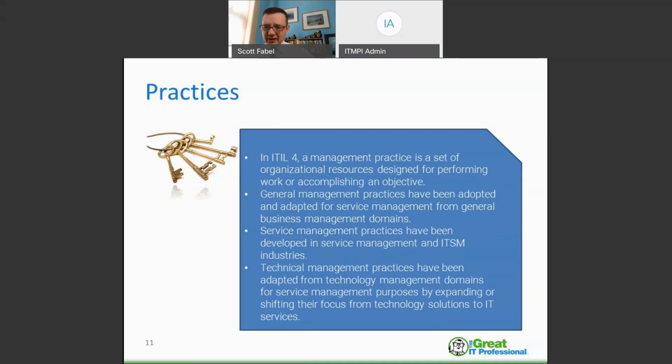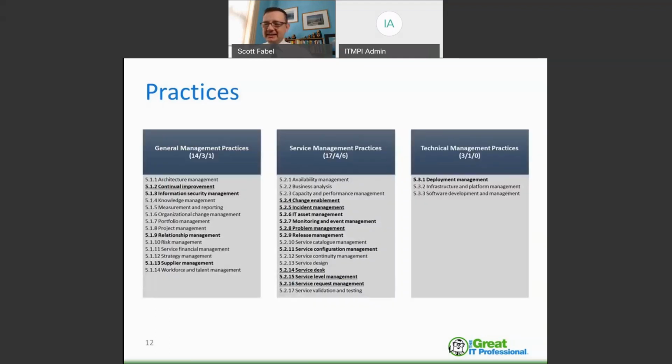Let's actually take a look at the ITIL 4 practices. Here they are. There are 34 management practices. 14 of them are what we call general management practices. 17 of them are what we call service management practices, and 3 of them are what we call technical management practices. So here's where you're going to see things like portfolio management, or service level management, change enablement, or incident management, just as we saw in ITIL v3 and ITIL 2011.